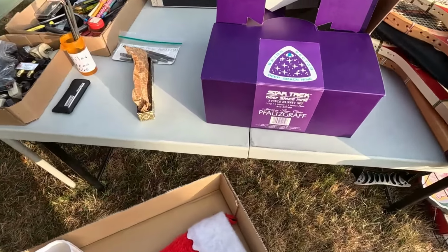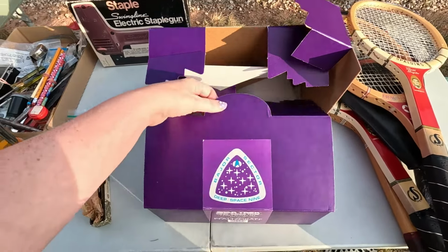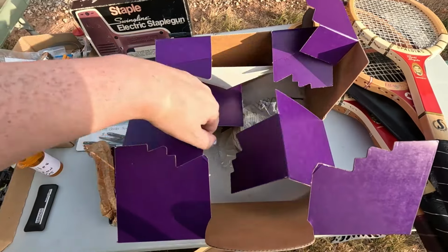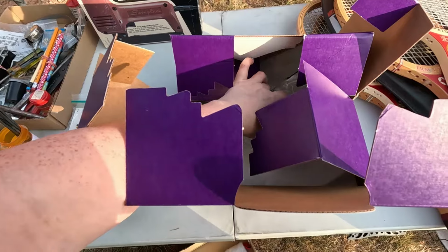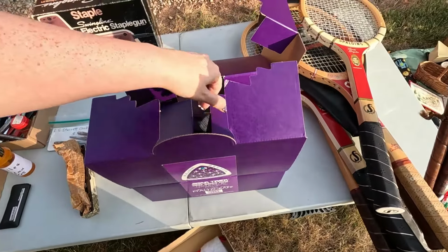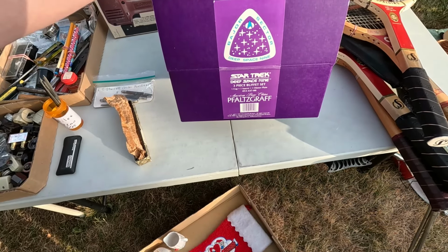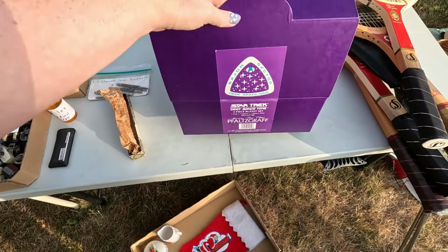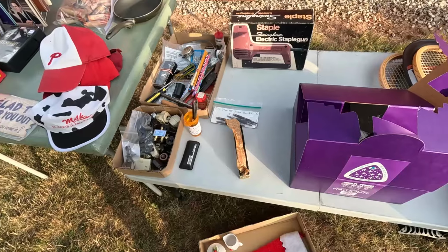What is this exactly? This is like a Star Trek photograph. That's weird. But what is it? It's like a plate and a cup. That is neat. Not sure how much that is. Three piece? I feel like, okay, one cup, one saucer, one dinner plate. I don't know, that's pretty interesting. I'll have to see how much that is.